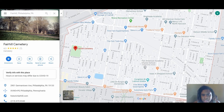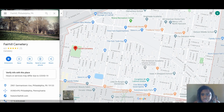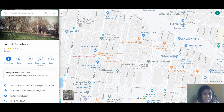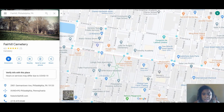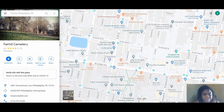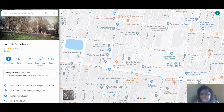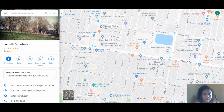That's basically it for major supermarkets. If anything, they're really small mom and pop, small chain grocery stores, and there are a lot of corner stores in the area as well. As you can see, the streets have a lot of one ways, and the streets are pretty tiny. It's pretty congested and pretty dense in the area. West Lehigh Avenue is where most of the businesses are. It's basically the commercial shopping district of North Fairhill.